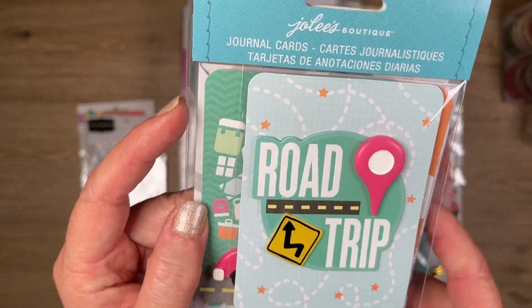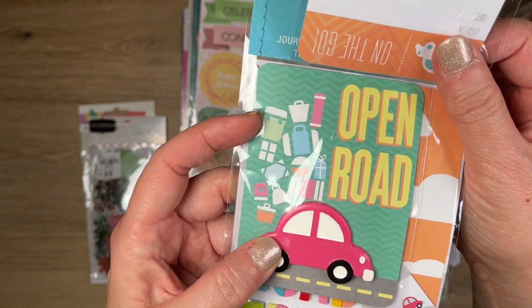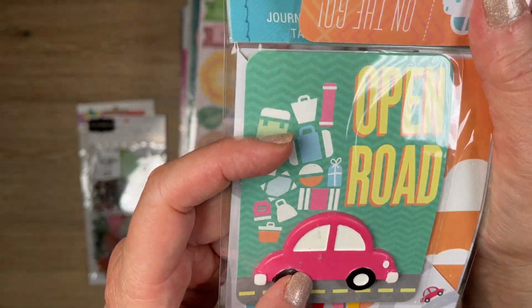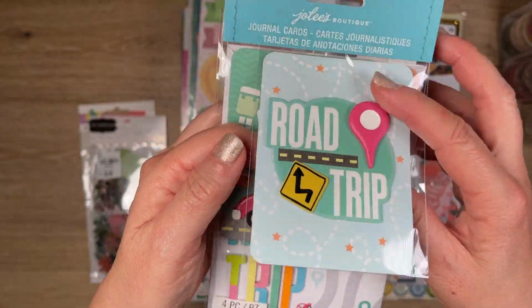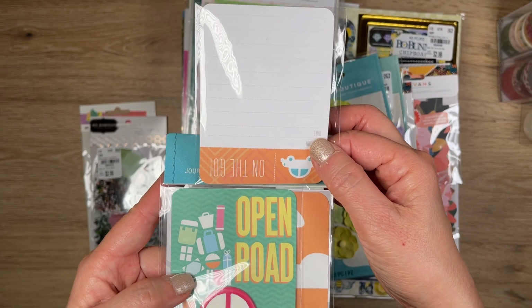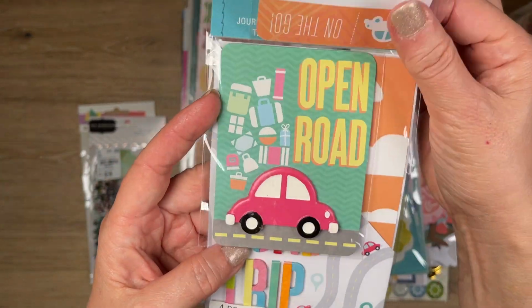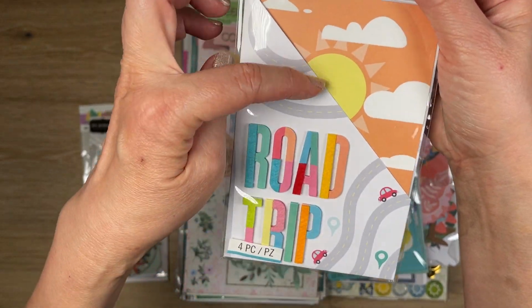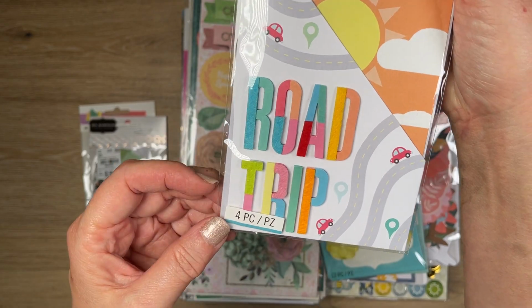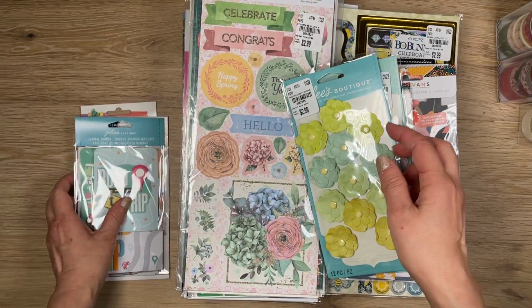From Jolie's, I saw this. It's $2.99. I thought it was a little steep, but it is so cute. I think these are actually wood pieces or really hard resin pieces, but it's got a journaling tag, or you can use that side or flip it like this and use both sides. It's got a travel theme, and this one is a little pocket. Look how cute this alphabet is. So anyway, I figured I have to get it, so I got that.